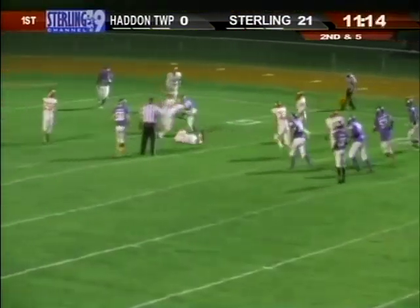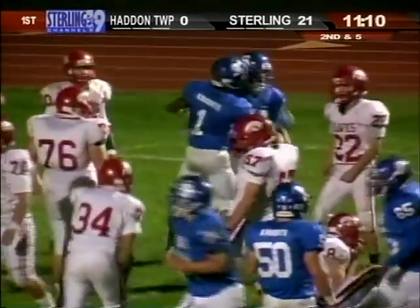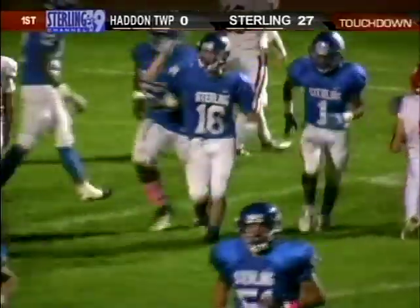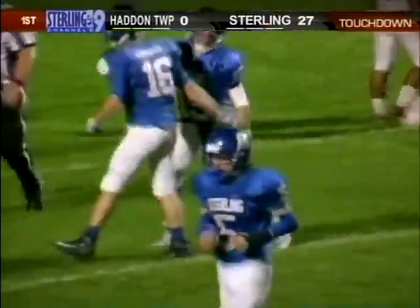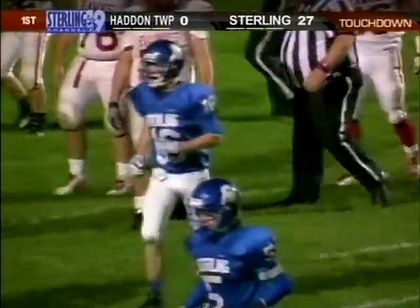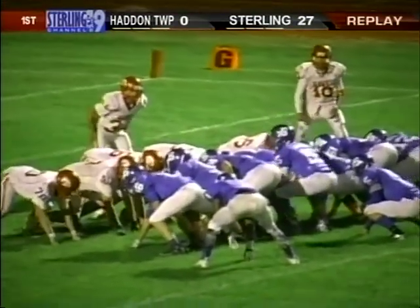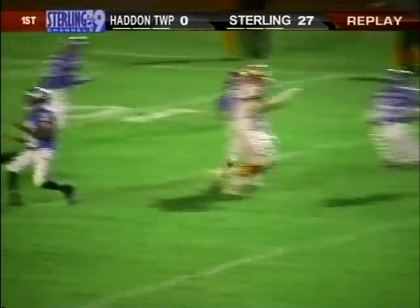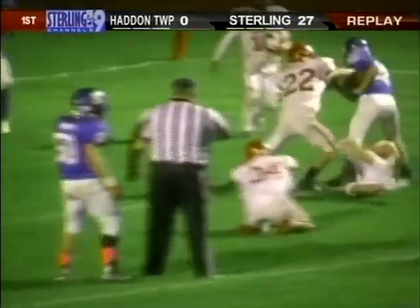Barrett pass complete to Ryan Brennan, and he is in the end zone for a touchdown. A 12-yard touchdown pass, his second of the evening, to Ryan Brennan, his first of the season, and Sterling leads this one 27-0. And I think the most impressive thing on this one with C.J. Barrett rolling out to his right side was the ability to roll right and throw against his body and throw a strike right there to Brennan.